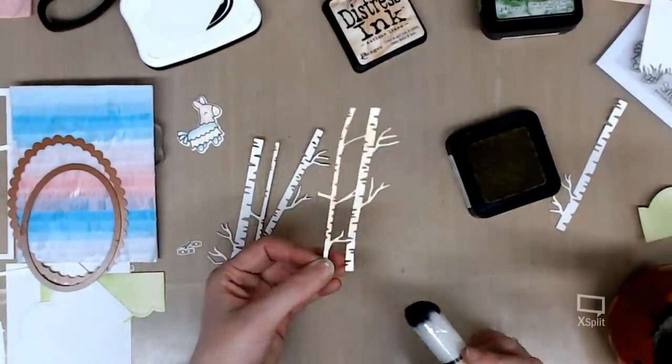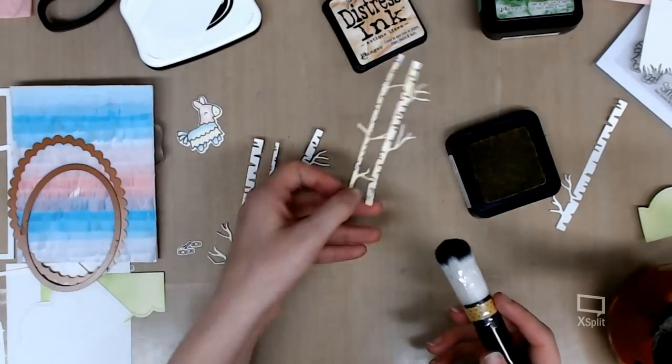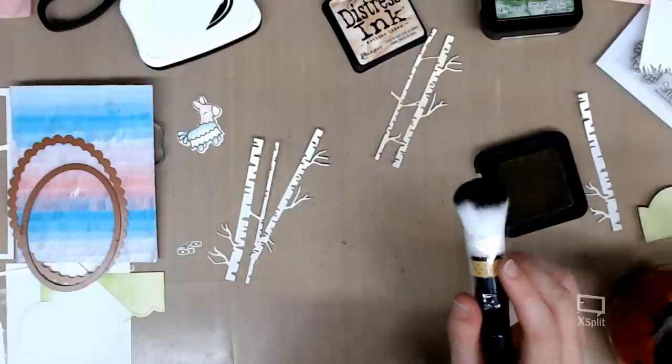Okay, so in fact my yellow brush is making it look a little yellow, but I think it's fine. I definitely want that tea dye now.